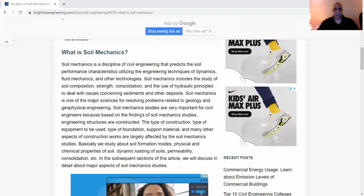Soil mechanics studies are very important for civil engineers because based on the findings of soil mechanics studies, engineering structures are constructed, or we can say built. Now, the type of construction, type of equipment to be used, type of foundation, support material, and many other aspects of construction works are largely affected by the soil mechanics studies.